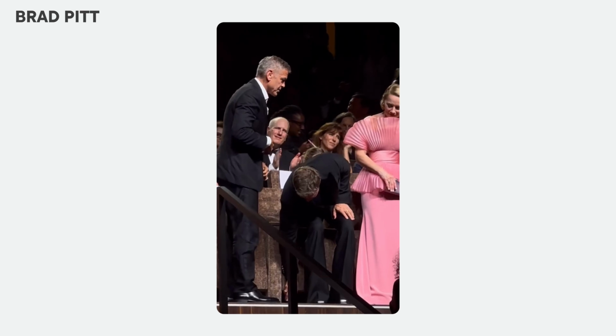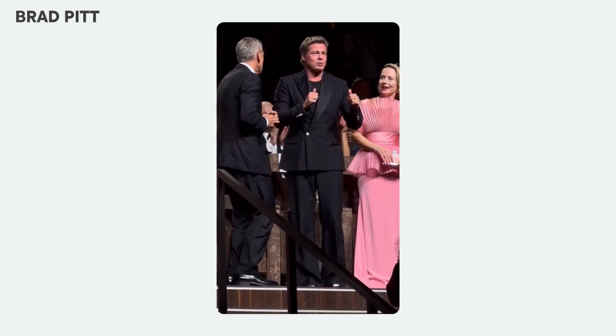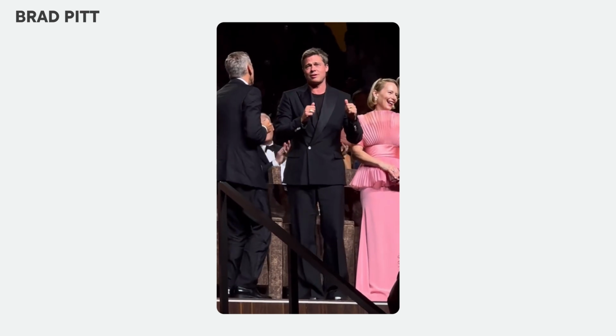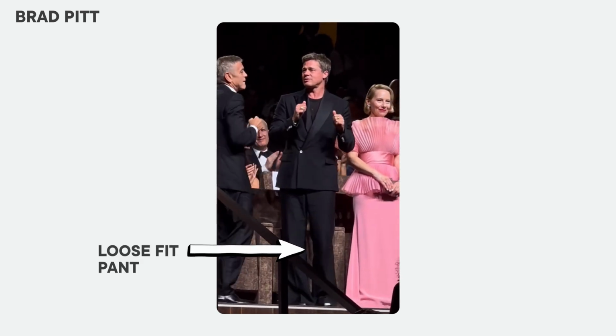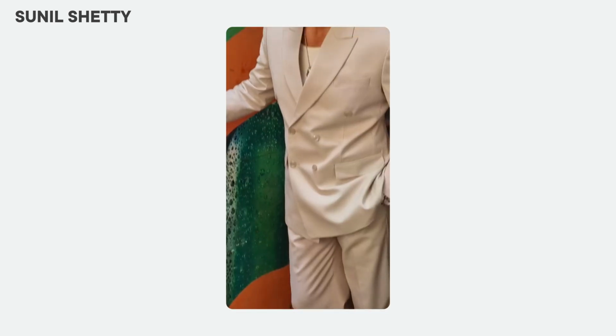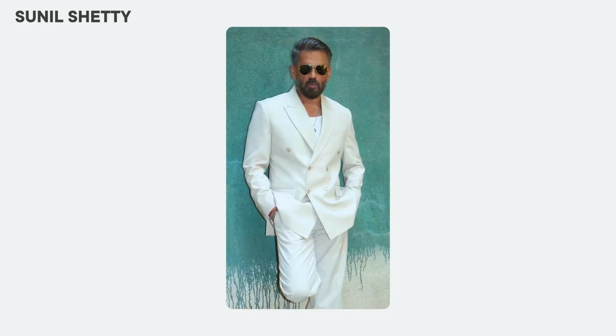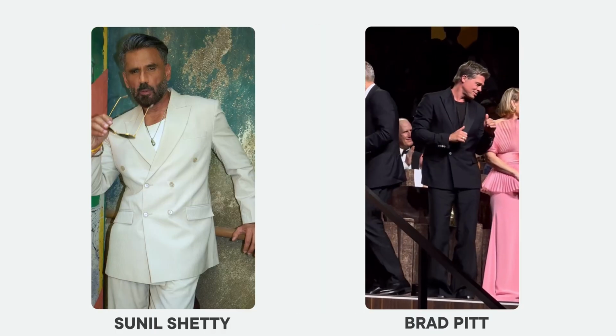And here's a video of Brad Pitt, I believe from the Oscars, and as you see, the kind of suit that he's wearing is not tailored and super tight, and even if you look at his pants, they're not tailored, they're pretty loose. And here we see fashion icon Sunil Shetty basically wearing almost the same kind of suit that Brad Pitt was wearing, except this is white in color.